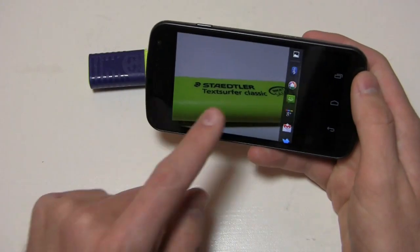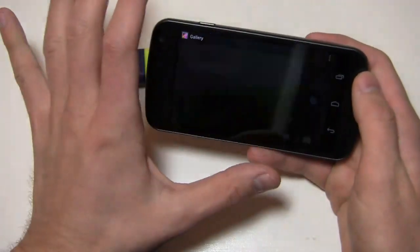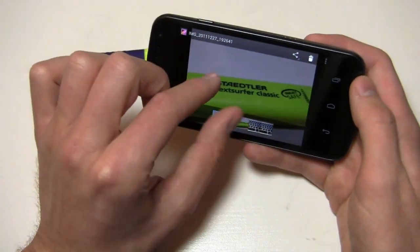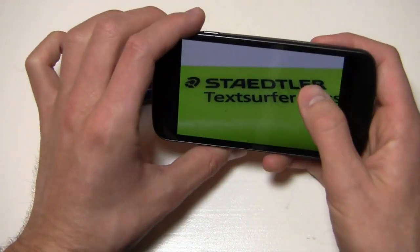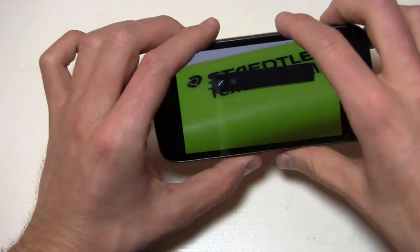And thanks to that Super AMOLED HD display, it really takes a decent picture, and it looks decent on the display. But again, we're in a really well-lit situation, so I don't want to give you any ideas outside of what you can expect. So 5 megapixel camera, pretty decent.